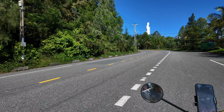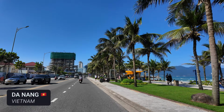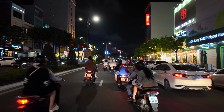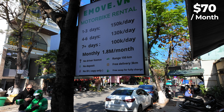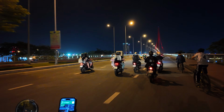Getting around works pretty similarly in both cities, but there are a few key differences. In Da Nang, you can get around by scooter or car, and both are pretty straightforward. Most nomads go with a scooter because it's the most convenient way to get around. Electric scooters are especially popular, and they typically go for around $70 a month. If you plan on driving, just be ready because traffic can feel pretty chaotic at first.